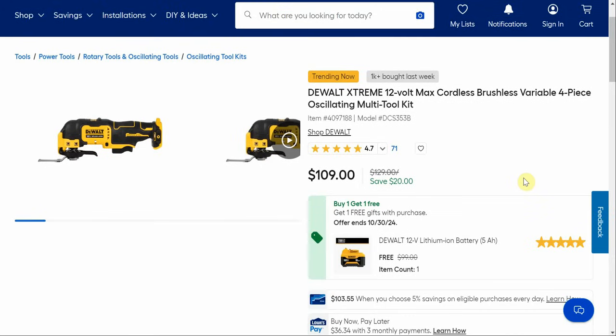Now we're going back to the 12 volt lineup. And I just really like this because of how cheap it was that you're getting the 5 amp hour battery. So this is going to be our brushless variable speed oscillating tool with the 12 volts, but the free 5 amp hour battery to go with it. So $109 bare tool is not bad. It's only 12 volt. It's not the 20 volt. But the 5, that's a good little addition.